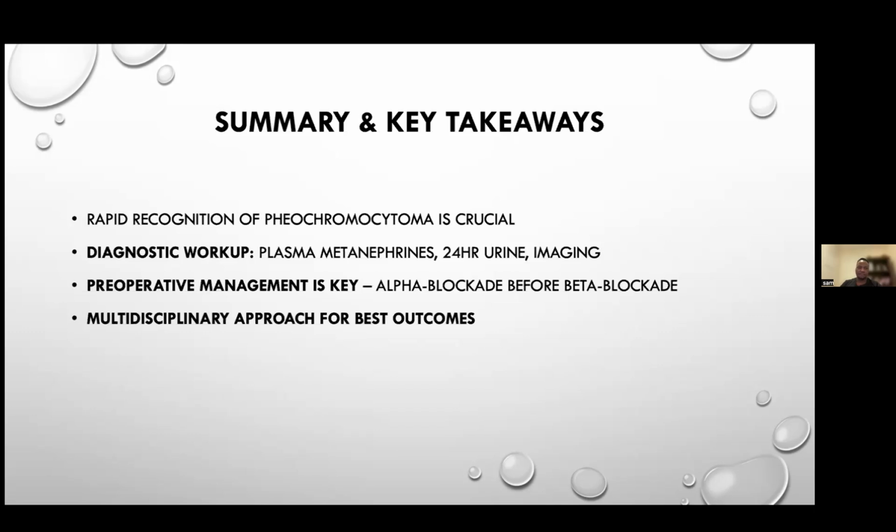So in summary, rapid recognition of pheochromocytoma is very crucial because the cardiovascular complications can be lethal in some cases. Diagnostic workup: plasma metanephrines, 24-hour urinary collection, and imaging. Preoperative management is key: alpha blockade before beta blockers, and ensuring that your patients are well hydrated. Multidisciplinary approach for best outcomes.